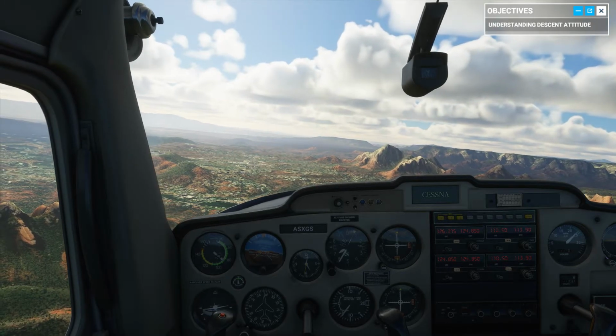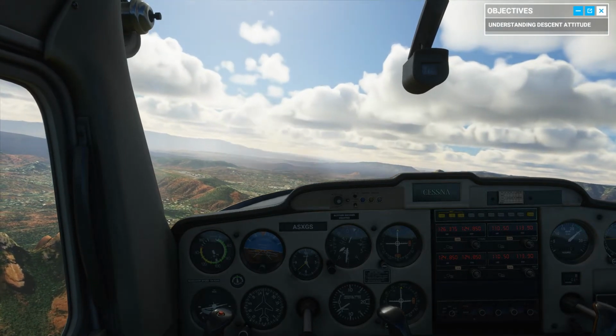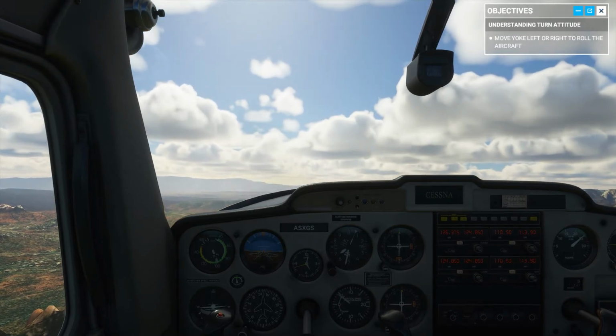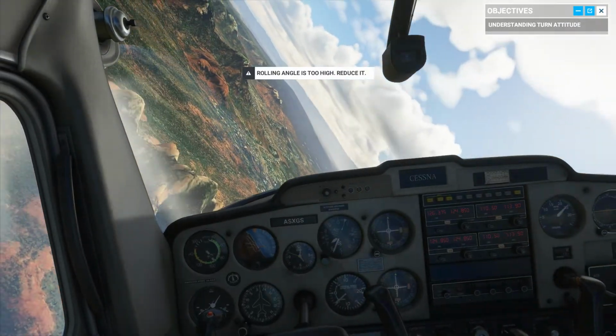Descend, let's talk about the turn attitude. Gently pull the yoke left or right to start rolling the plane. If you take a look outside, you can see how our attitude's changed, but you can also check your instruments for the details.